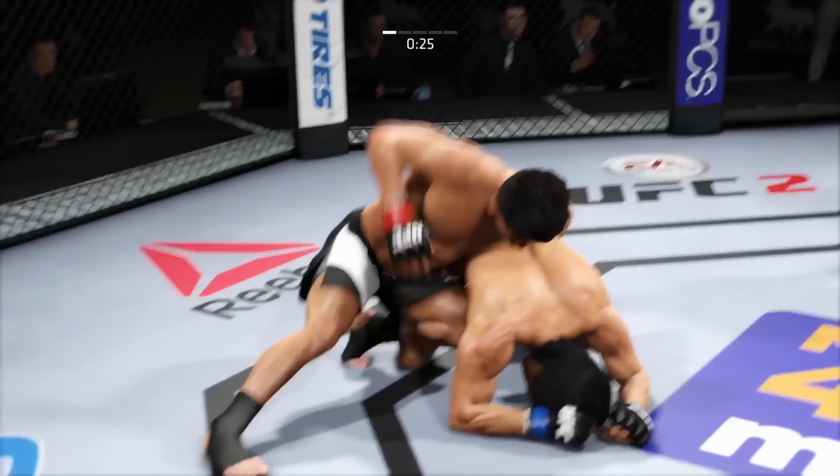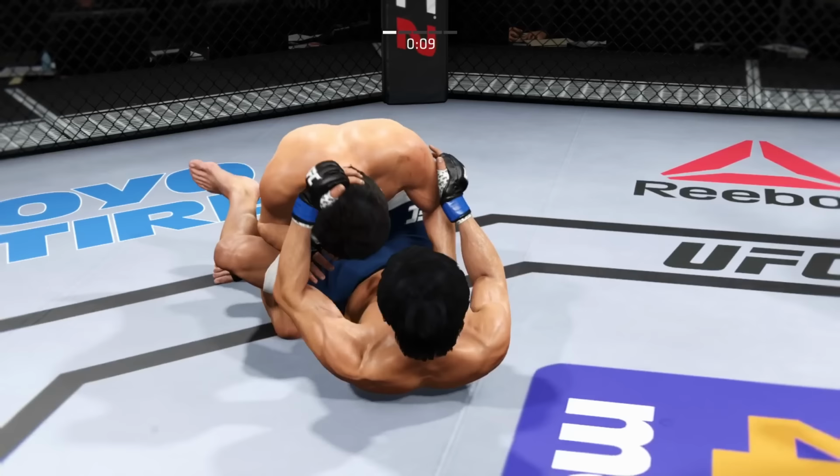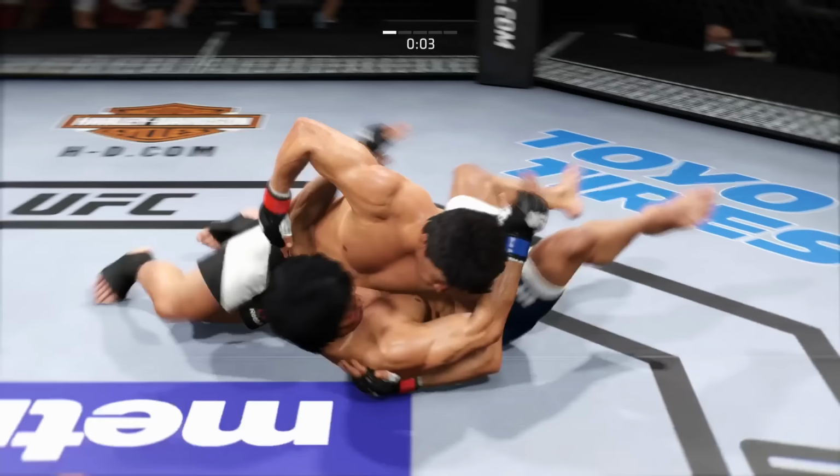And he's gonna try to take the back. Back to full guard, very nice. Hammer fist. 15. He postures into place. Mizugaki's in half guard again. Mizugaki's in side control again here. Round one complete.